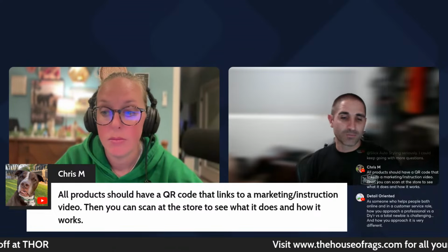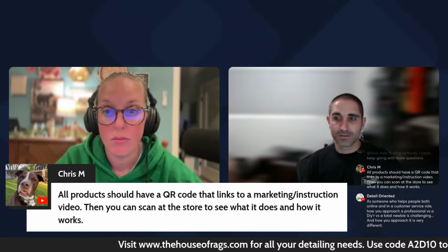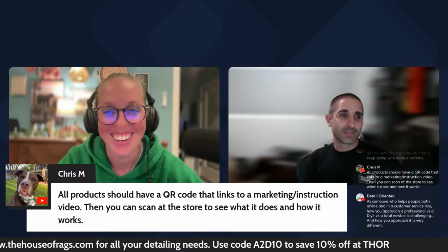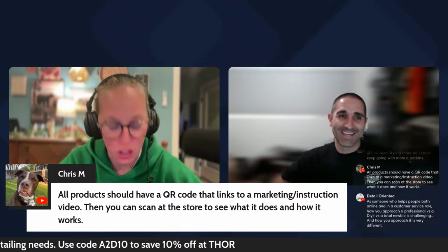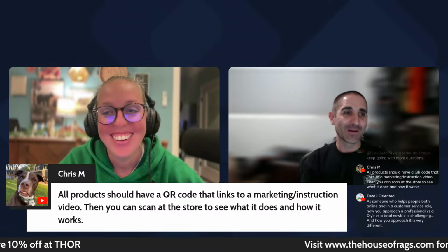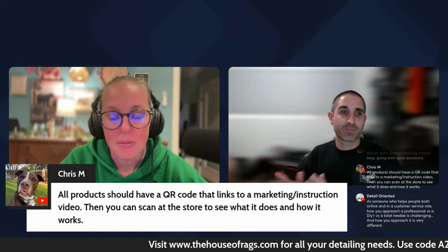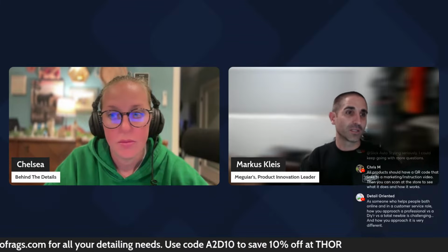Now, there's some products that are just very basic. Like, do you need a QR code? I don't know. For a wash mitt. Yeah, exactly. Right. Great example. Although there are some. Don't drop it on the ground. Yeah, you'd be surprised. They find a way. But if we're doing kits in the future, expect QR codes on all those. Anything with multiple steps, we're definitely going to be doing the QR code. I think it's a great idea.